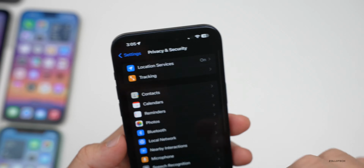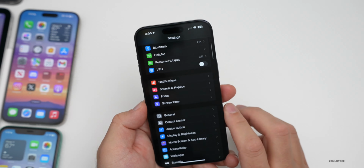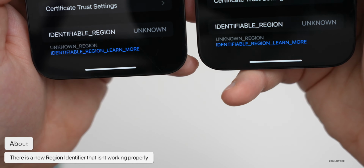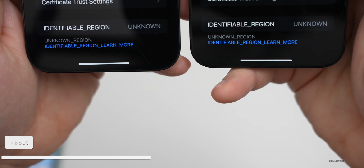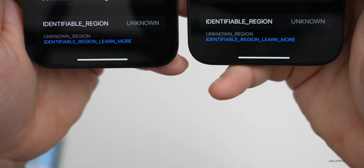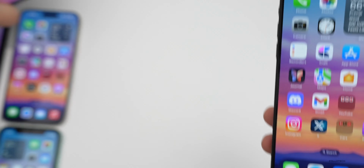Also, we have a new option, or at least an identifier for the region. However, it doesn't seem to work properly just yet. If we go into General and then About and then scroll to the bottom, now both of these phones have iOS 17.4 Beta 1 on them, and they're both set to different regions. On the right, we have the United States. On the left, we actually have a European Union country. So both of them are not working properly. They'll probably fix that in the future.